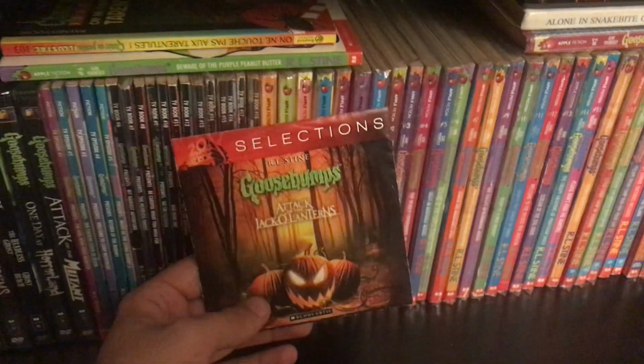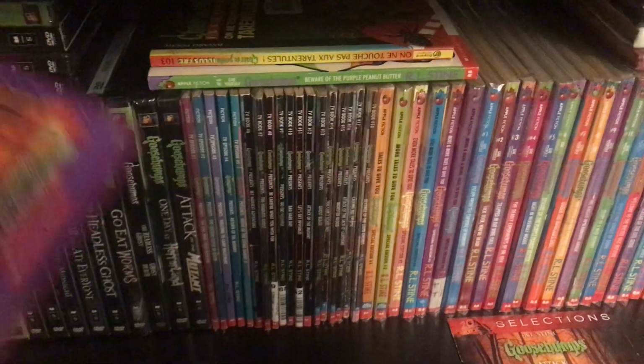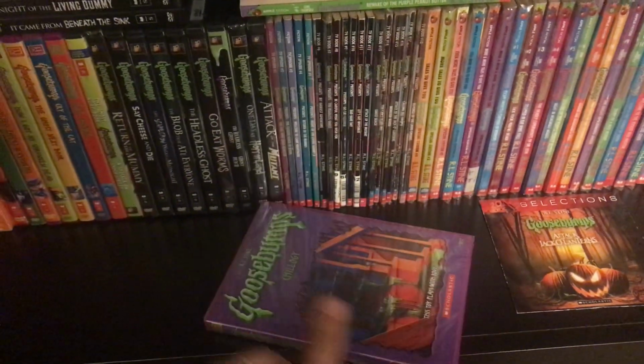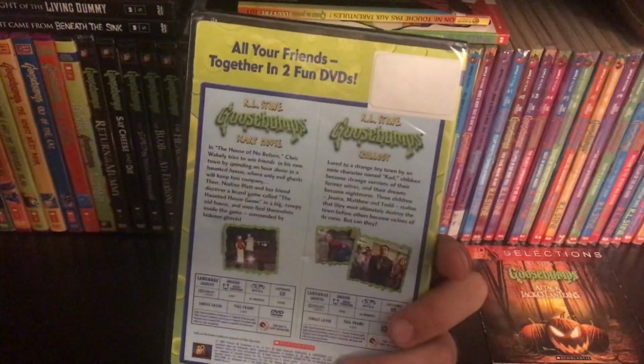Then up here, we'll kind of pull these into the light. We have some of my prized possessions. We have Attack of the Jack-O-Lanterns, Fox Selections, pretty rare. We have Trilogy, sealed, one of my favorite episodes. Love this. Since there's not much Trilogy memorabilia, I'm going after some more sealed DVDs of it. So this is a sealed dual pack of it.